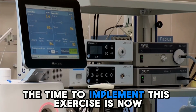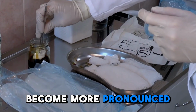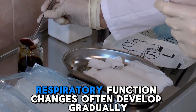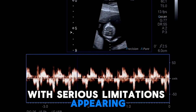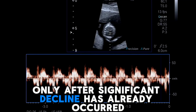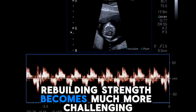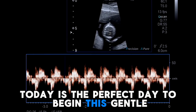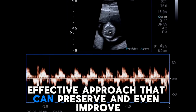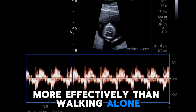The time to implement this exercise is now, not after breathing difficulties have become more pronounced. Respiratory function changes often develop gradually, with serious limitations appearing only after significant decline has already occurred. By then, rebuilding strength becomes much more challenging. Today is the perfect day to begin this gentle, effective approach that can preserve and even improve your breathing capacity more effectively than walking alone.